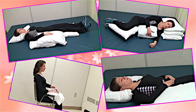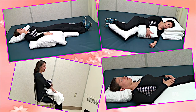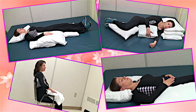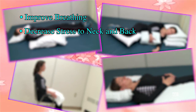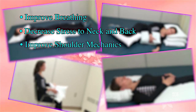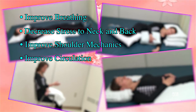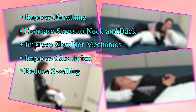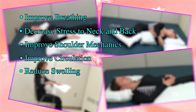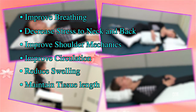In this section, we would like to review postural correction, and we will review correct posture in sitting, standing, and lying. This is important to improve your breathing, to decrease stress to the neck and the back, to improve shoulder mechanics or the ability to move the shoulder, to enhance circulation into the chest and the arm for better healing and to reduce the risk of swelling. It also helps to ensure that the tissue across the chest heals at the proper length.